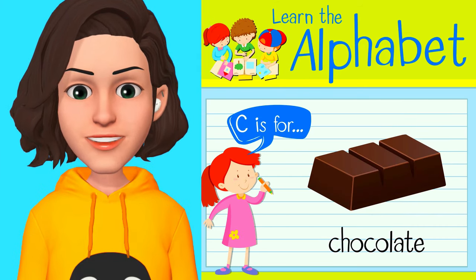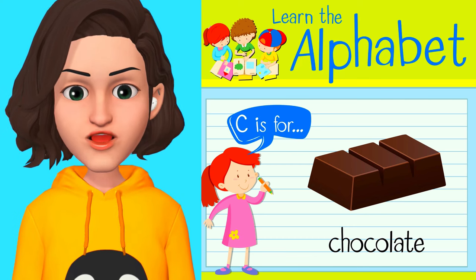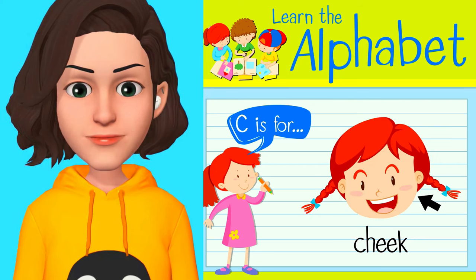What is this brown color thing? It's a chocolate. C is for chocolate. Can you say it again? C is for chocolate. Well done, everyone.